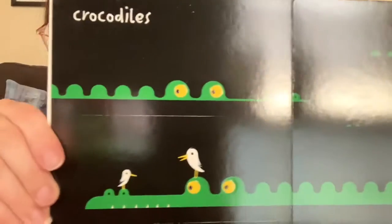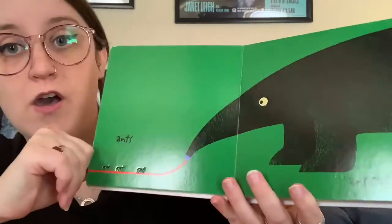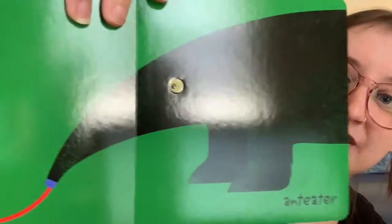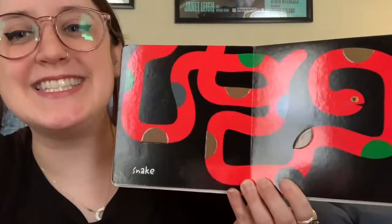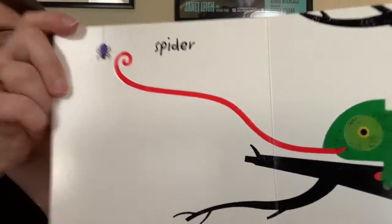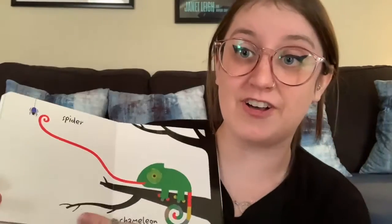What kind of jungle animal is this? That's right, it looks like an alligator or a crocodile. How about this? We have ants and a big anteater. Oh, I know you know this one. What's this? A big slithery snake. A snake. Good. Here we have a teeny tiny spider. And a lizard. Yeah, it's a chameleon. That type of lizard is called a chameleon. Wow, it's so bright and colorful, huh?